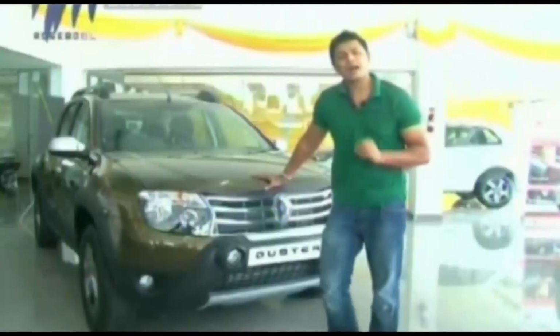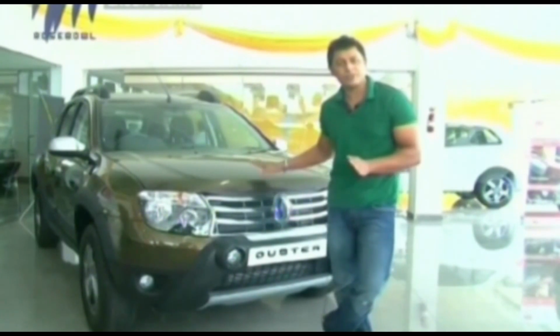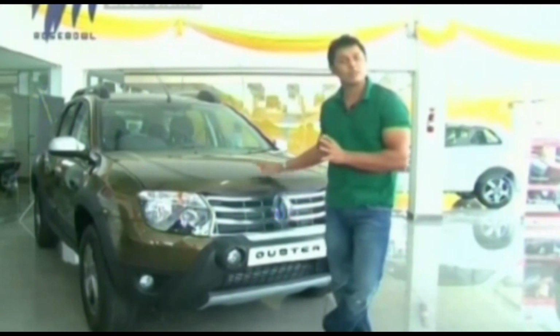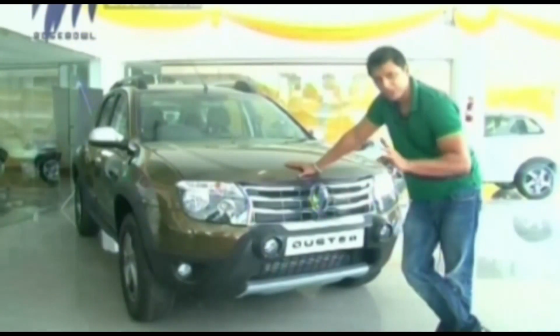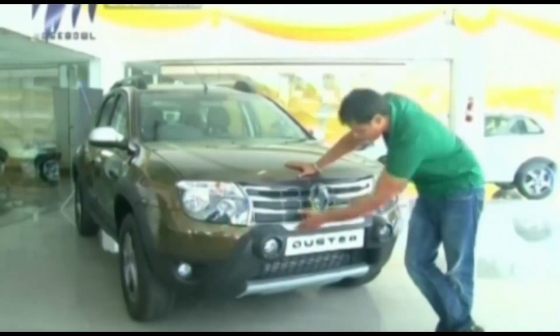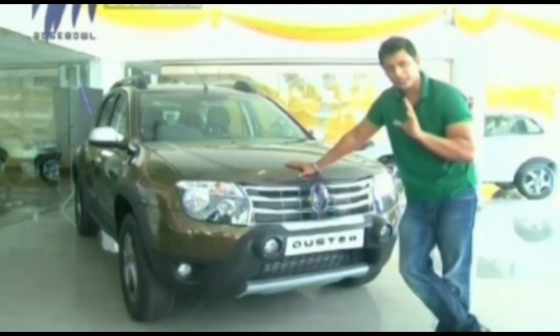The normal Duster RXZ is the top-end variant. Here the RXL variant has almost all the features of RXZ plus some facelifts. Now the facelift starts from the front armor guard. In the normal Duster you get 2 fog lamps. Here you get 4 fog lamps, 2 of this and 2 of the normal ones. And the headlamps are actually smoked headlamps.